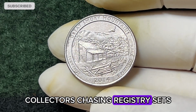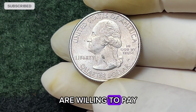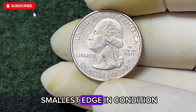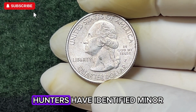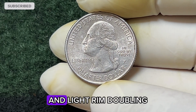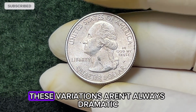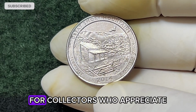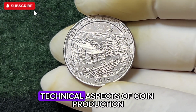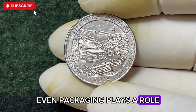Collectors chasing registry sets, collections where only the highest graded coins count, are willing to pay premiums for even the smallest edge in condition. Alongside high grades, some error hunters have identified minor die clashes and light rim doubling in early dies of the Smoky Mountains Quarter. These variations aren't always dramatic, but they add another layer of intrigue for collectors who appreciate the subtle technical aspects of coin production. Even packaging plays a role.